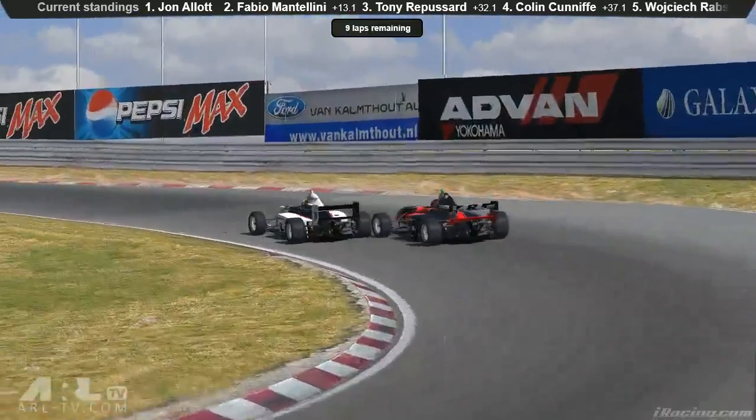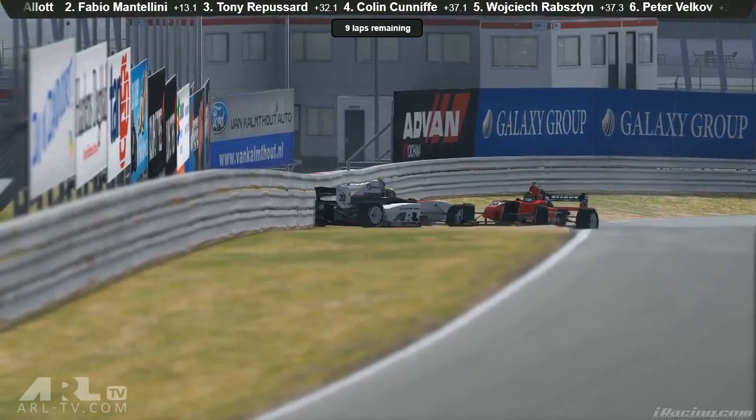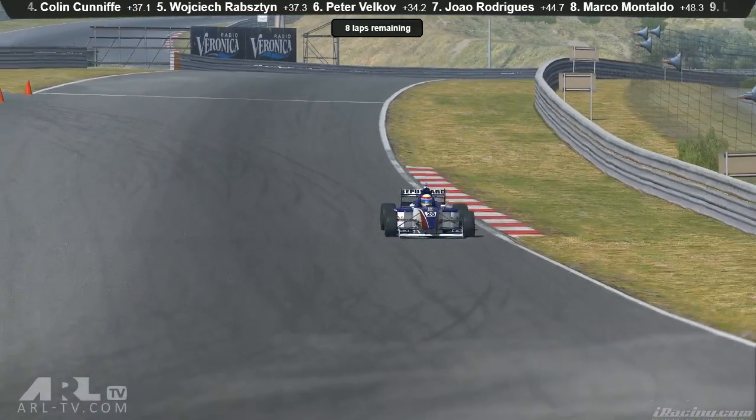It's just John Allett again in front, Fabio Mantellini that we're waiting to pit. So John Allett coming down the front straight. Is he going to pit on this lap? No, he goes round for one more time. So yeah, Tony Repzard. We're never going to hear the end of this, are we? He's come from the back of the grid and he's currently looking like he's going to be leading the race.